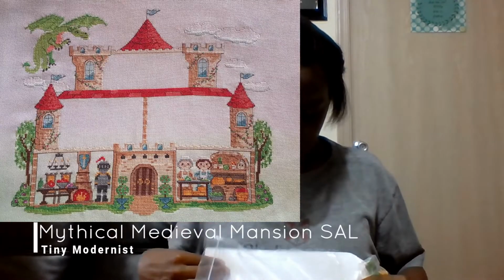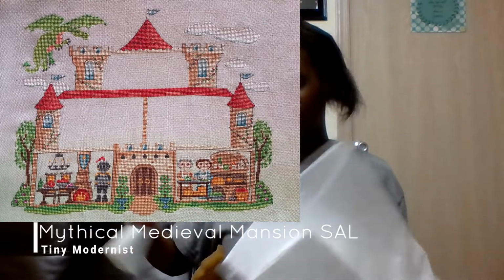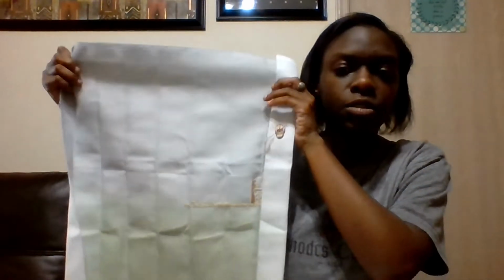Okay, so turkey salad. Next, I'll have to put in a picture again because I just have the pattern. This is the Mythical Medieval Mansion Sal from Tiny Modernist, who designed the pattern. And it's a collaboration, I guess that's the right word, with Lakeside Needlecraft, who did the exclusive fabric.